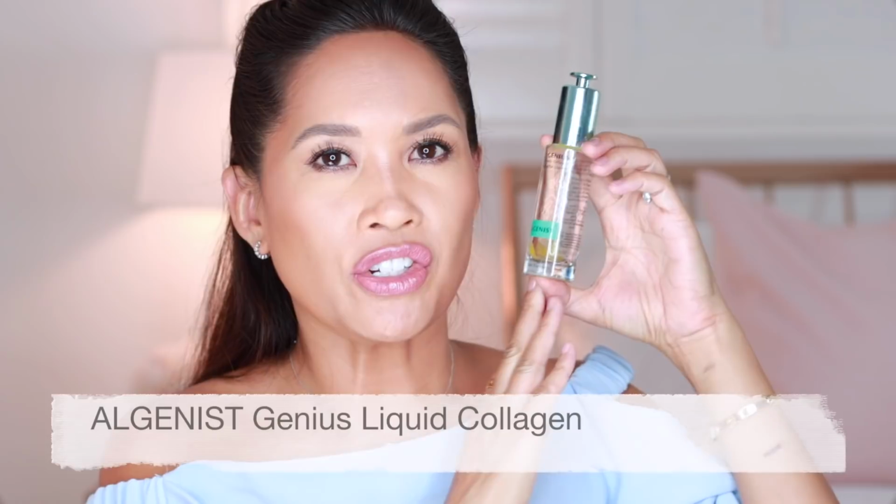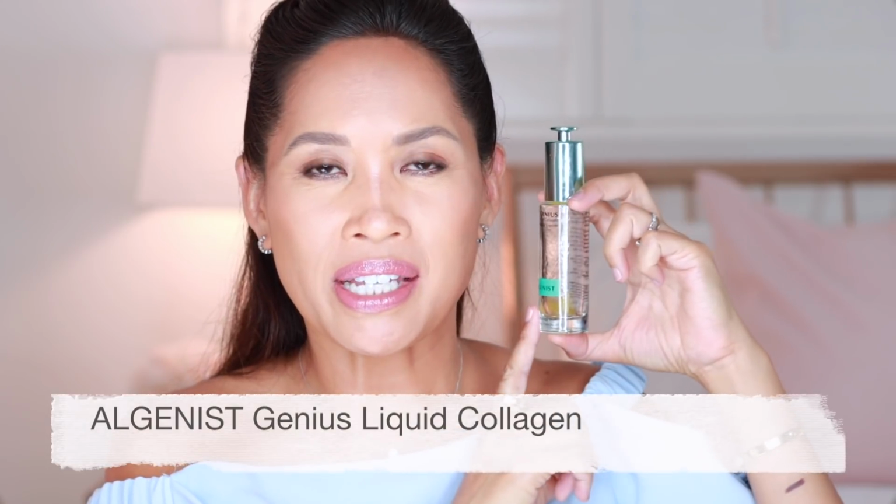Algenist Liquid Collagen. I actually ran out of this about a week or two ago, and I stopped, of course, using it because there's nothing left. And I noticed I was getting really dry up here. I actually just repurchased a new one, and hopefully my skin will get back to where it was before. It is on the pricey side, but I haven't found a product that does what it does. So it's something that I will continually repurchase and hopefully find some promotions on.